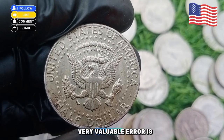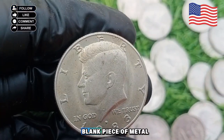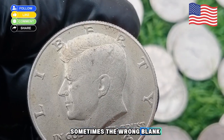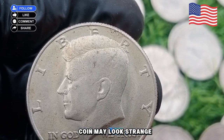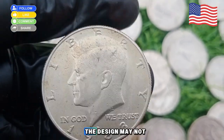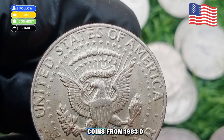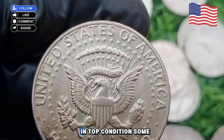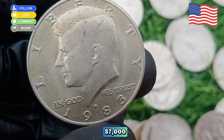One very valuable error is when the coin is struck on the wrong planchet. A planchet is the blank piece of metal before the coin is made. Sometimes the wrong blank is used by mistake. When this happens, the coin may look strange. It may be lighter or heavier than normal. The design may not fit the coin correctly. Some of these error coins from 1983 D have sold for very high prices. In top condition, some have reached $5,000 to $7,000.